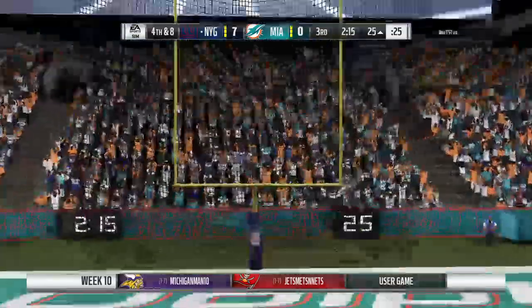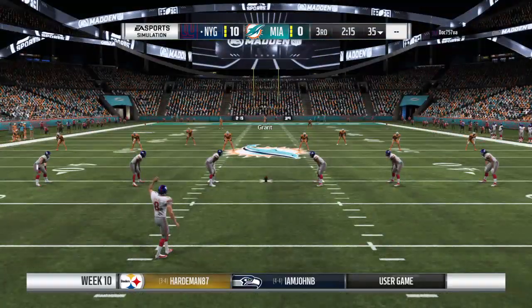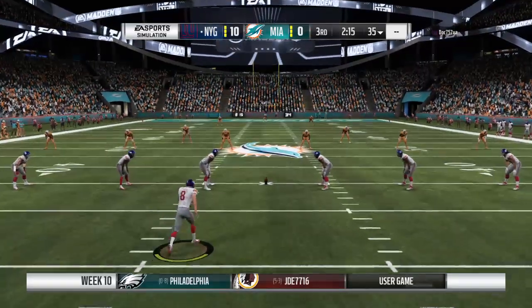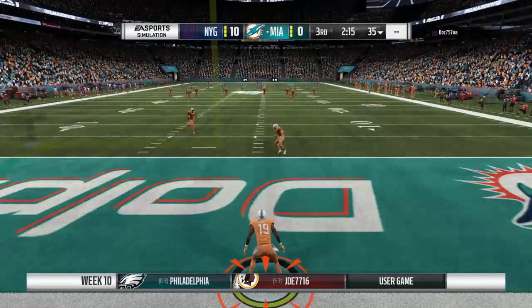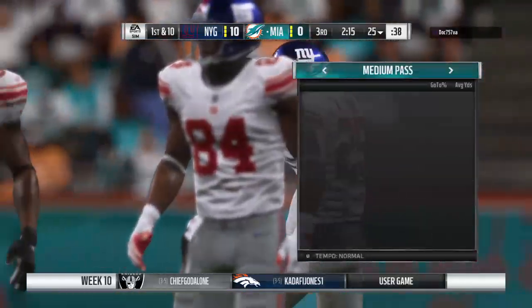The kick by Pinheiro is good, and the lead moves to 10-zip. So he splits the uprights and has to be a nice feeling. Right when it left his foot, knew it was good. Yeah, just like a good 3-point shooter in basketball, right? Release the ball, fall back on defense without even looking. You know it's going in the hoop. And this will be a touchback as that sails over the end line.